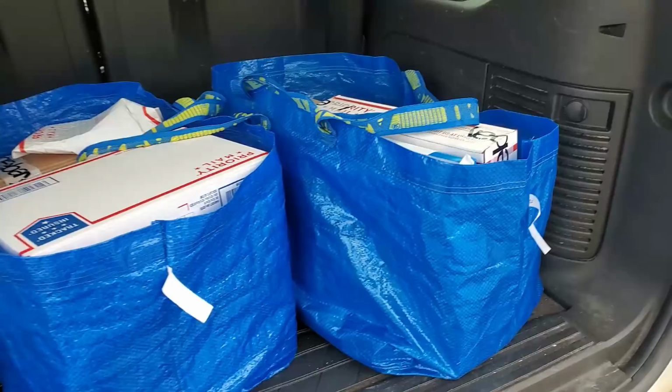We're going to go to the post office first. I do have some packages to drop off from yesterday, and then we will head on over to the shop and get started with our day. So I just got to the post office, and it is a hot one today. I have two bags that I will be taking in to drop off to go to their new homes. All right, I just dropped off my packages at the post office.